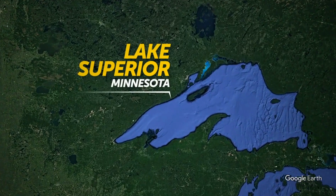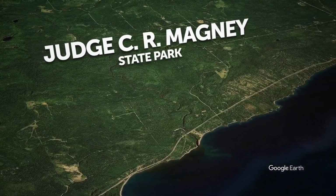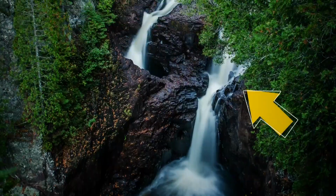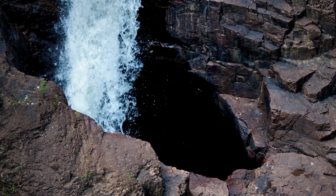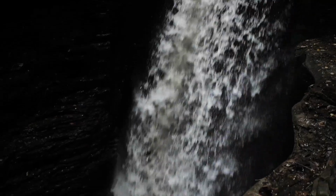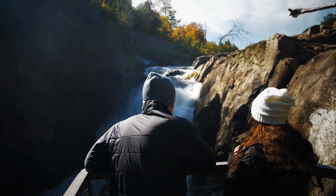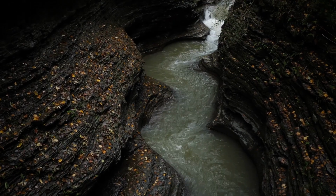In Minnesota, on the north shore of Lake Superior, there's a park known for the Devil's Kettle. This is a waterfall that splits in two. One part of the river continues, while the other part disappears into a hole in the ground. Whatever object you throw into the Devil's Kettle won't reappear. Scientists still haven't fully explained where the water that drops into the hole goes. Devil's Kettle is considered to be unsafe for people because it's nearly impossible to trace the flow. Yeah, not a place to go tubing.